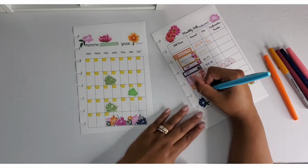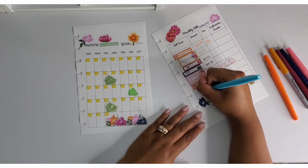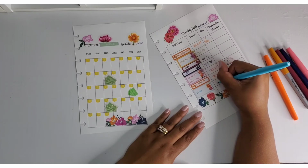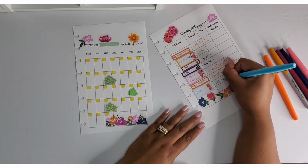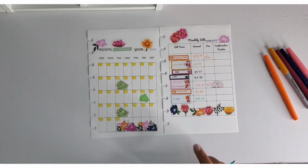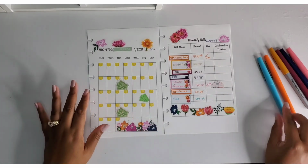And then the last one is my Visa. So I did make a few purchases on my Visa and the amount is $209.79. So that is basically how my spread would look. And this is how I pay my bills monthly.